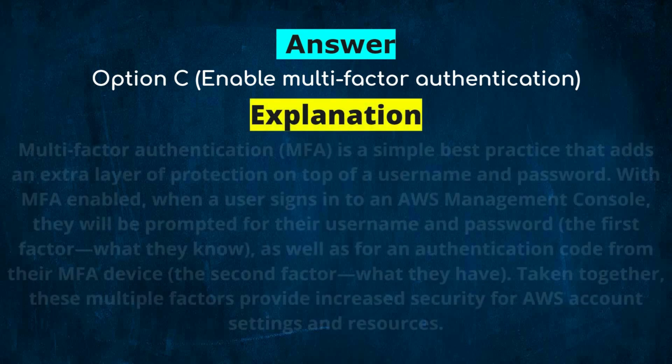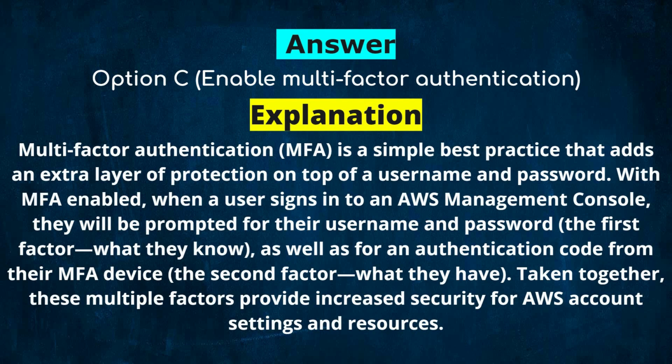Explanation. Multi-factor authentication is a simple best practice that adds an extra layer of protection on top of a username and password. With MFA enabled, when a user signs into the AWS Management Console, they will be prompted for their username and password, the first factor, what they know, as well as for an authentication code from their MFA device, the second factor, what they have. Taken together, these multiple factors provide increased security for AWS account settings and resources.